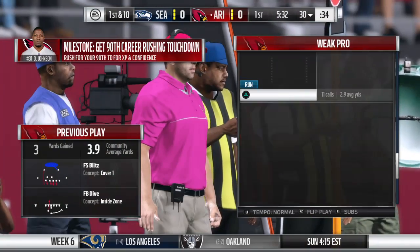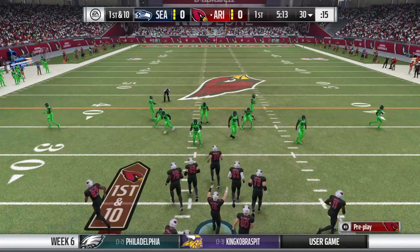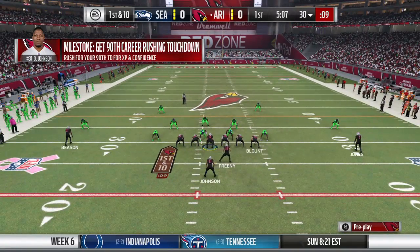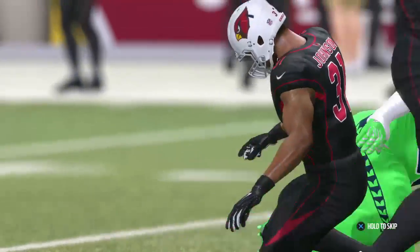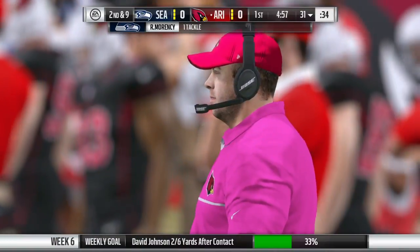3rd and inches, they just hand it to the big battering ram there. That's football 101, isn't it? That's bread and butter. Turn around and hand it to the big fella and let him get forward for a first down. The first down carry here for Johnson. And tough going there as he'll only get it up to about the 31. Just a yard on the first down carry, so it's 2nd and 9.